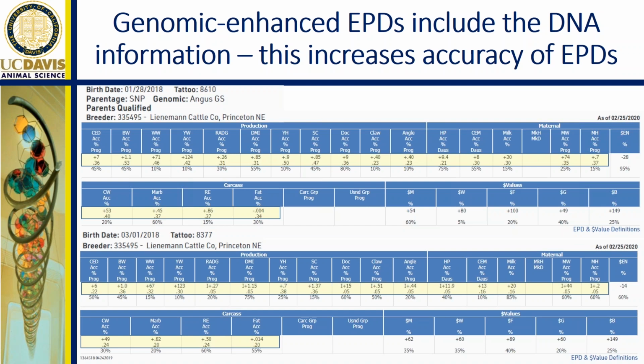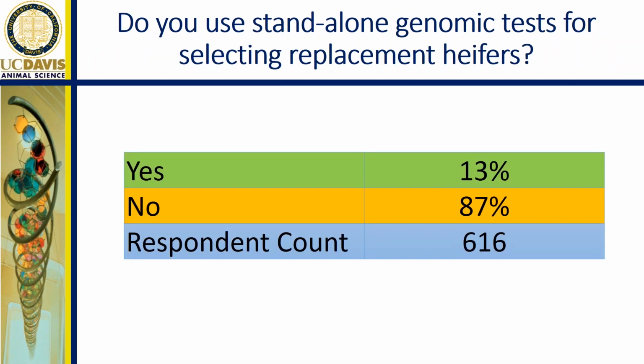So the next question that was asked is, are you using standalone genomic tests for selecting replacement heifers? And you can see here that of the answers here, 13% of the people there said they were. And it's not clear if they were the purebred producers or the cow-calf producers. But when it says standalone, I'm assuming that means that they weren't being incorporated into the genomic EPDs of the breed association. And as Matt alluded to earlier, especially if you're testing commercial crossbreds, the marker effects will never be as reliable here as they will in a purebred population.